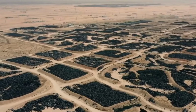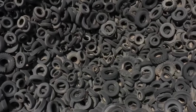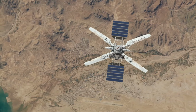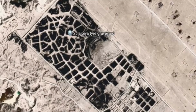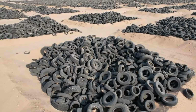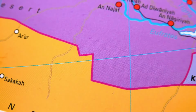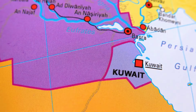If you collect more than 50 million old tires, you're going to be confronted with a pile like this. You can see a lot of giant structures from space, and you can also see this tire graveyard from space. These square holes you're seeing in the ground are not the same height as the ground. They are giant ditches, and the tires are piled so high that they go above ground. What you're seeing is the biggest tire graveyard in the world, and it's located in Kuwait.